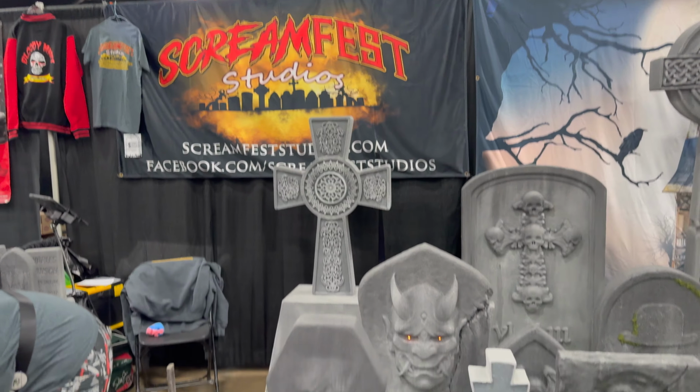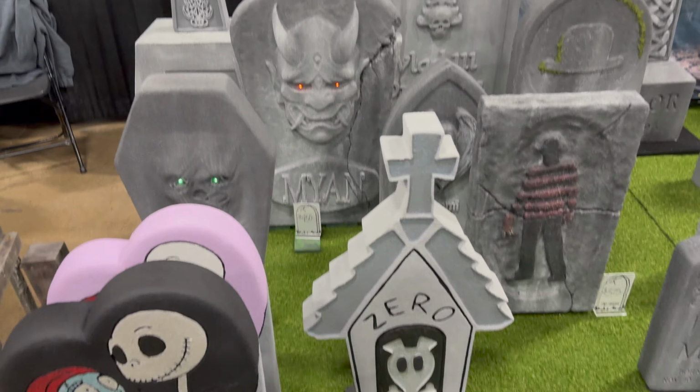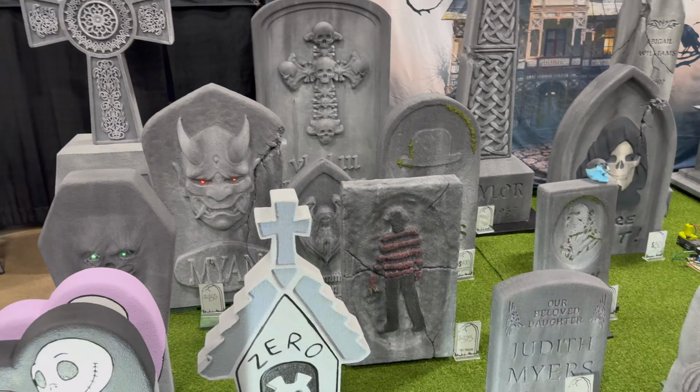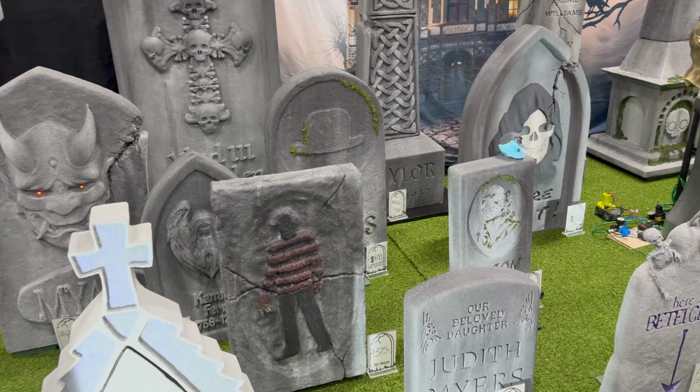These are so cool. Screen Fest Studios. They're massive. Look at those awesome things. Jack and Sally, Zero, Freddy Krueger. There we go, Jack and Sally. Look at that. That's amazing. These are big. These are huge. And these are actually full blown resin too. We got Beetlejuice one right here.